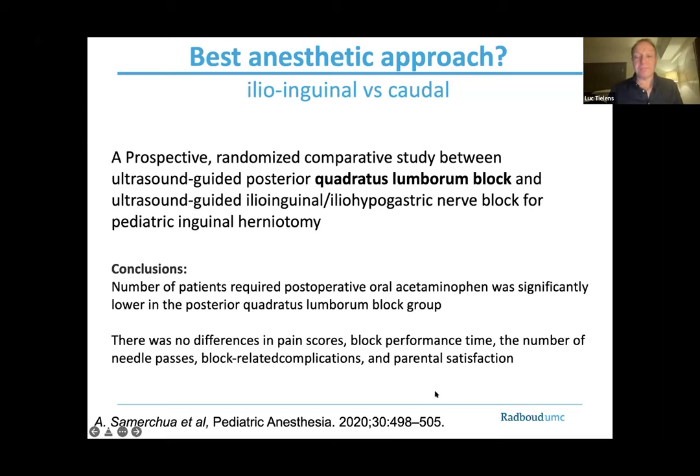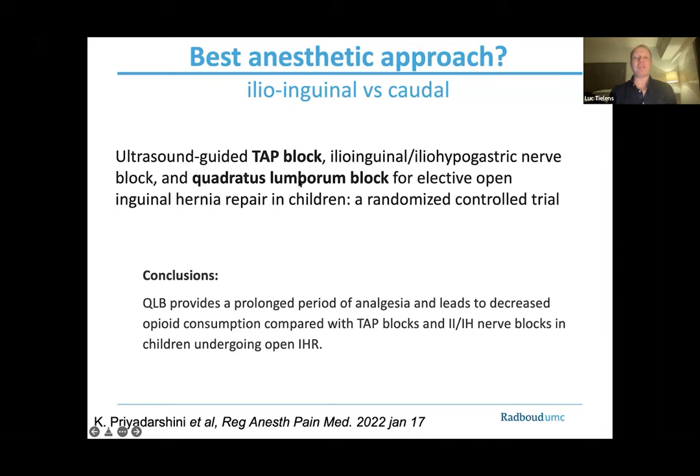Another study compares a TAP block, a quadratus lumborum block, with an ilioinguinal block. It says quadratus lumborum block provides a prolonged period of analgesia and leads to a decrease of opioid consumption compared to TAP blocks and ilioinguinal-iliohypogastric nerve block in children. And then I was reading it and thought, okay, this is from this year. And it says opioid consumption. We never give our patients morphine after an ilioinguinal block and a hernia repair. It's just paracetamol and an NSAID.